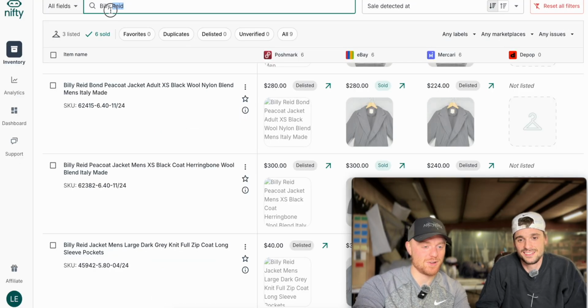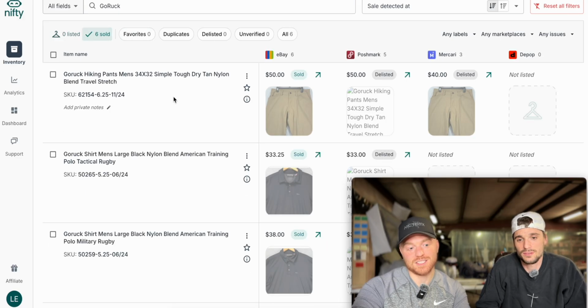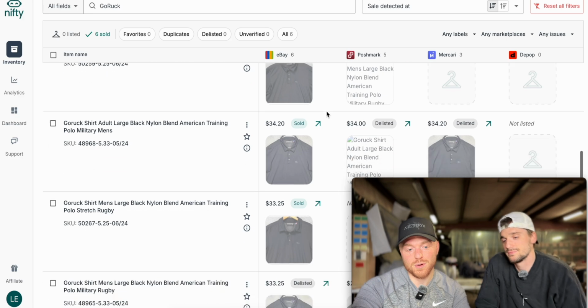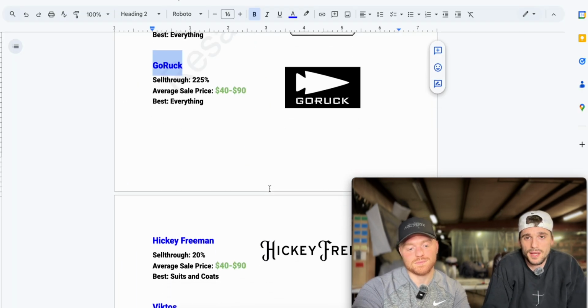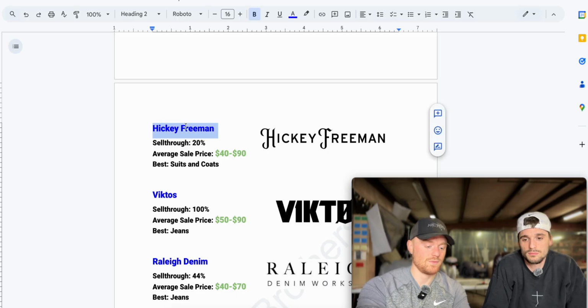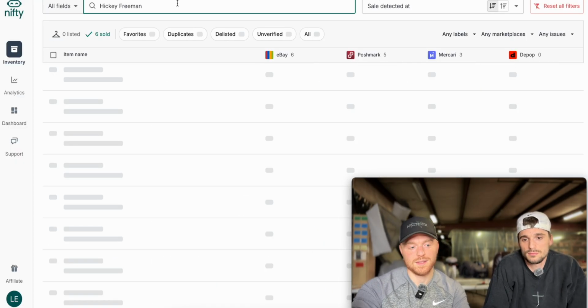Okay, let's do GORUCK. This is another good brand. This is like a tactical military style. This stuff sells quick. 50 for a pair of pants, 33 for a polo, another 38, 34 for a polo. They make bags as well, like backpacks, rucksacks as they call them. Oh, how clever. Rucksack.